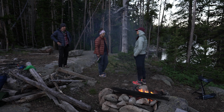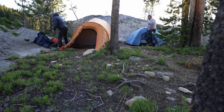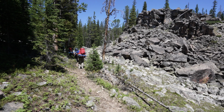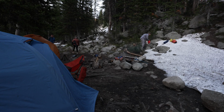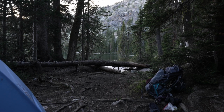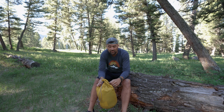So the lowest we got was 35. The warmest we had was 45. So we kind of fluctuated within that 10 degree range while we were out here. The two nights we had in the Beartooth Mountains, the last night it got down to 35. The first night it was 45 at Rock Island Lake. And she said she even had to poke her legs out of the bottom and open up a vent in the end to keep cool.